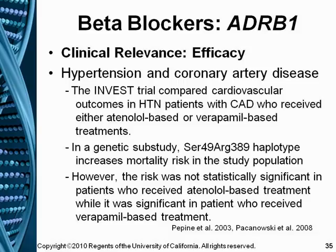However, among the patients who received atenolol-based treatment, those with the haplotype did not have an increased risk for mortality compared with those without the haplotype. In contrast, among the patients who received verapamil-based treatment, those with the haplotype had an increased risk for death compared with those without the haplotype. Interestingly, there was no difference in diastolic blood pressure among the groups. So this data suggests that beta blocker-based treatment may have a protective role in patients carrying the serine 49 and arginine 389 haplotype compared with the calcium channel blocker-based treatment. However, these findings need to be confirmed in an independent cohort.